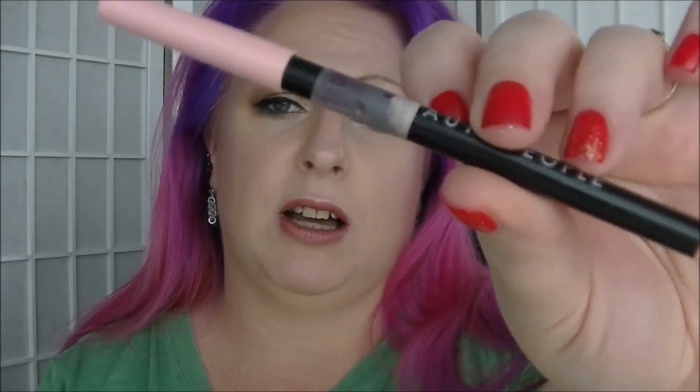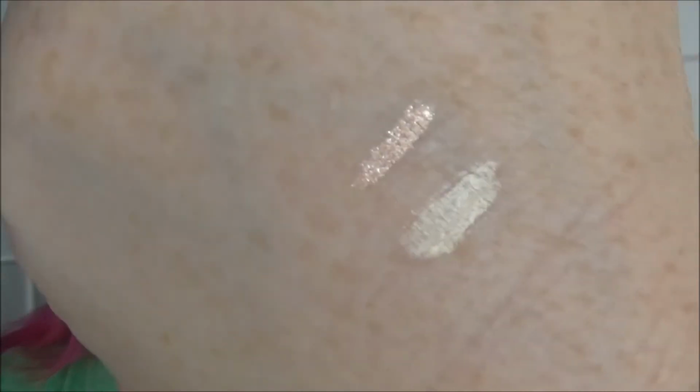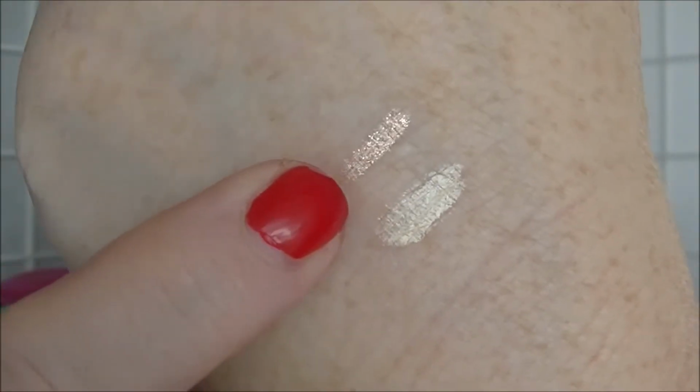Then we have the Beauty People gel eyeliner. I haven't really been wearing this a whole lot. It's not that I don't like it, because I do. I just haven't been using it very much. I've kind of changed the eye looks I'm going for. Kind of been using a green eyeliner, and so I haven't really been using this.